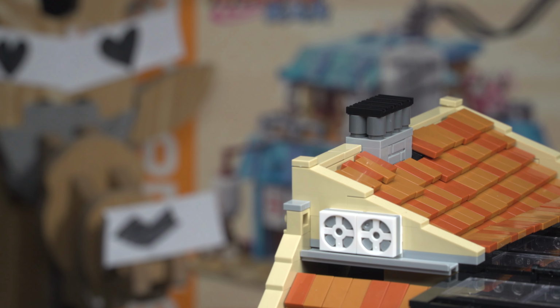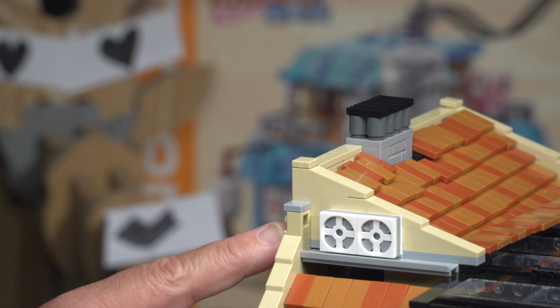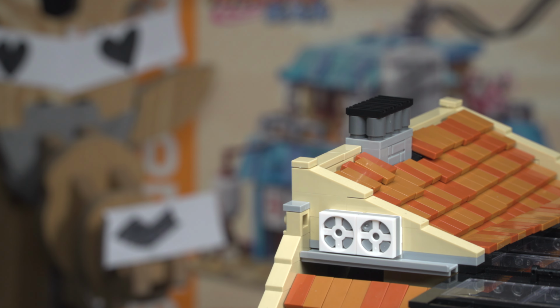Scottie, you forgot to talk about the fans back there. There's a couple of fans or vents. How can you forget these things? And what's that little piece next to it? Why is it just sticking there? Something's supposed to stick inside there. I don't know, man. I don't know what this thing is for. Thanks for reminding me, dear. That's why I need you here. Maybe I should have you back more often.